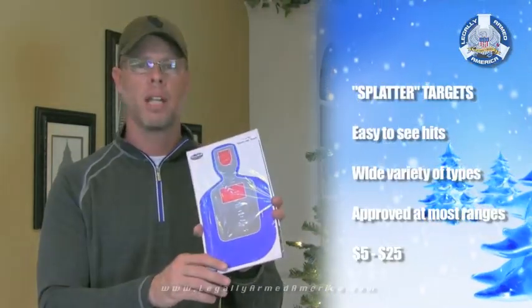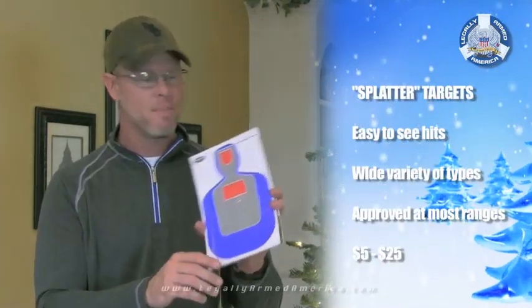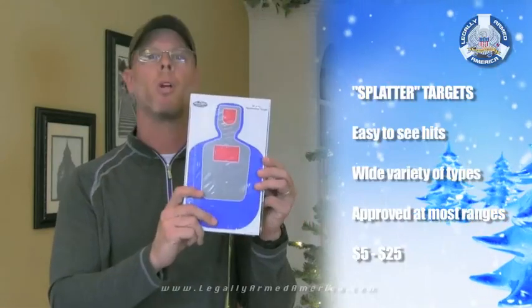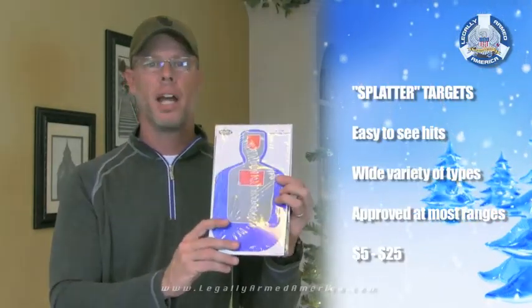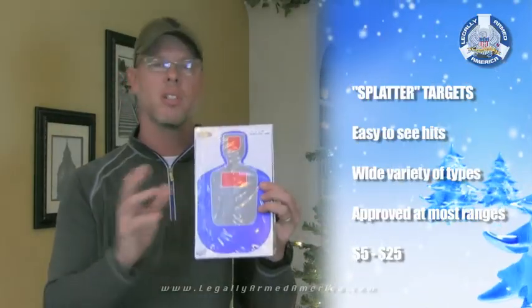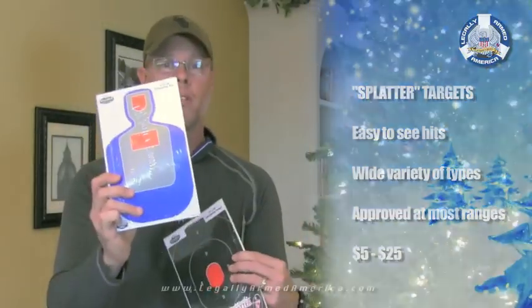If you're sighting something in and you start out at 100 yards and you've never even mounted the scope on the gun before, this is probably not what you want to use, because a couple of inches off and you're not even going to see where you're hitting. But this is a good one if you have a consistent grouping. This is one of my favorite targets right here.